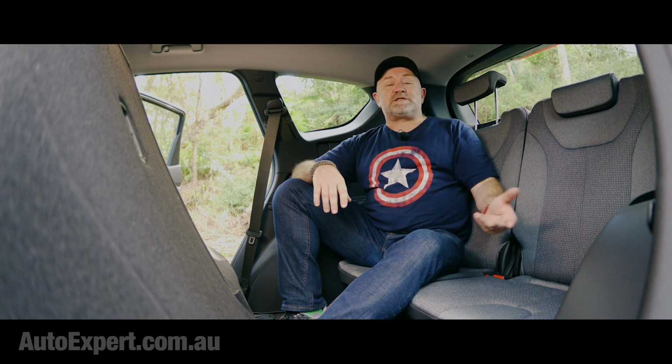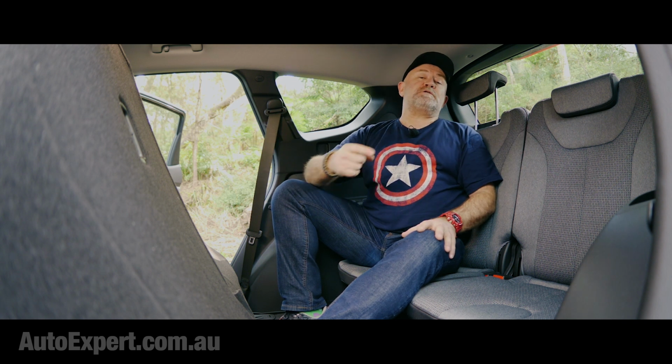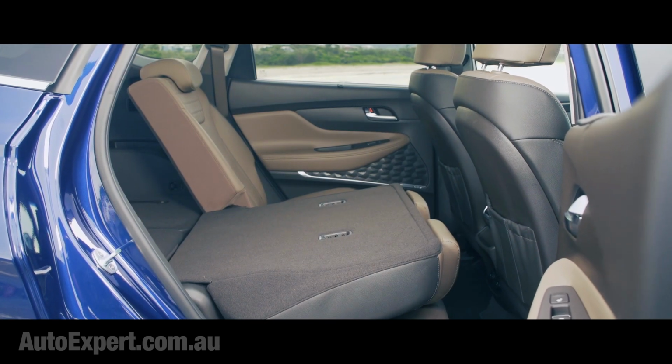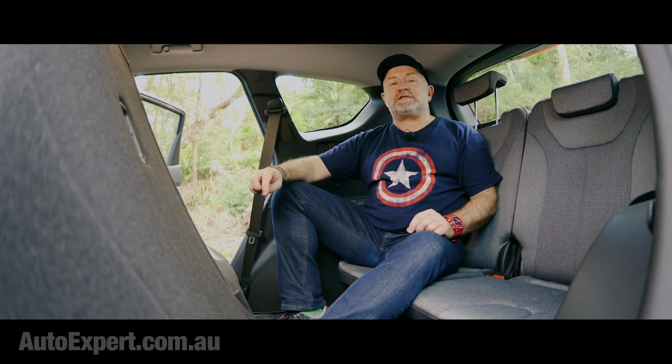If you've got these seats deployed and you've just been to the shops and bought something big and bulky, then there are push buttons back there in the cargo bay as well that allow you to fold either one or both of these seats forward to give you access to that big stuff that you've just bought, which is good.